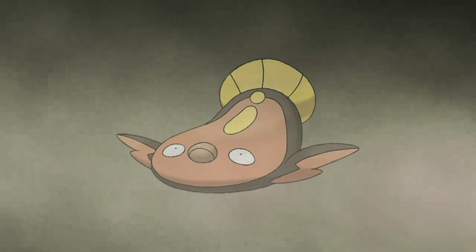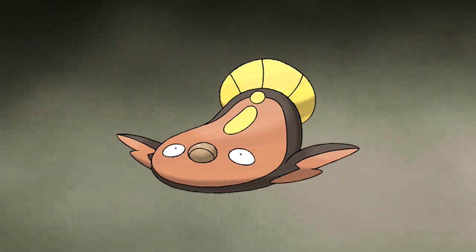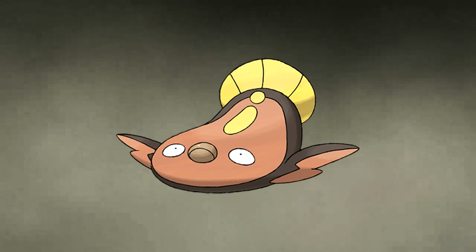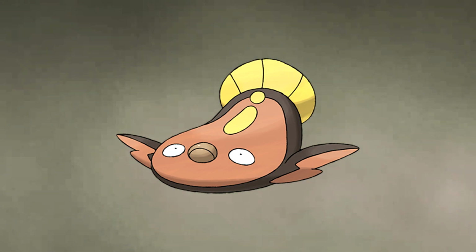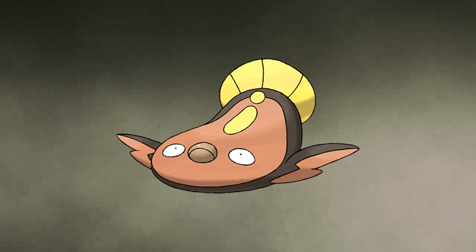Stunfisk. Pokemon Black, Pokemon X, and Omega Ruby. Its skin is very hard, so it is unhurt even if stepped on by sumo wrestlers. It smiles when transmitting electricity.